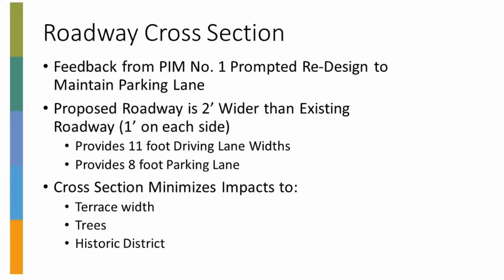What that means is the proposed roadway is 2 feet wider than the existing roadway, approximately 1 foot on each side. That cross section provides two 11-foot driving lanes and an 8-foot parking lane. The parking lane will be on the west side of the roadway. This cross section, although wider than originally proposed, could be wider. 11-foot driving lanes are kind of middle of the road of what a normal driving lane is, in the 10 to 12-foot range.